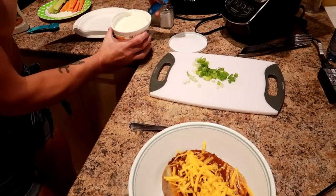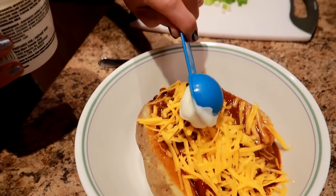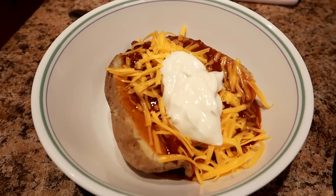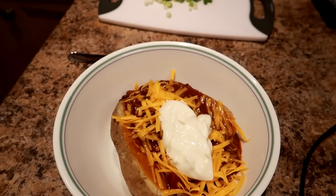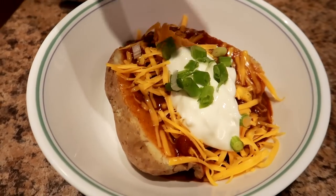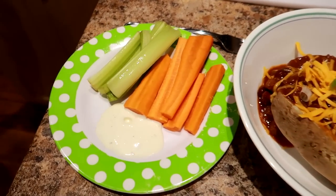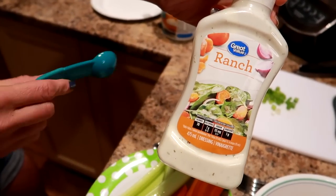So the calories for that, my friends, and this is for the loaded chili potato plus the veggies and dip, it's 597 calories, 28 grams of protein, 19 grams of fat, and 76 grams of carbs.